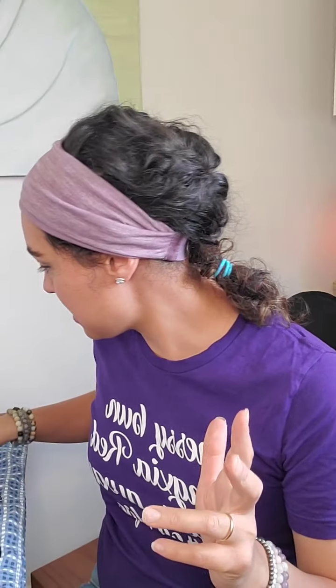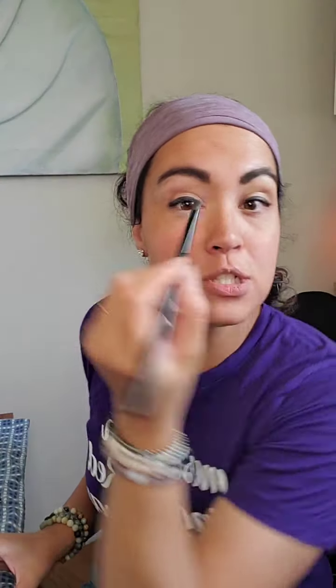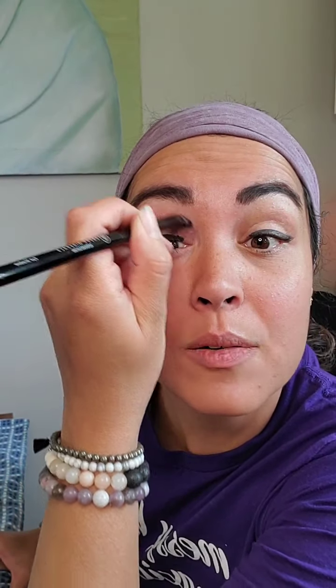All right, let me get started. So in that brush package, there's the eyeshadow. I'm going to do one with just dry. So I'm just going to go into the purple because I'm feeling kind of purpley today. Okay, so this is just dry. That looks pretty, Mama. Carmen says it looks pretty.